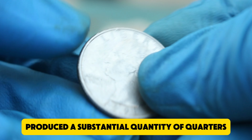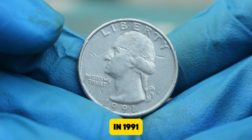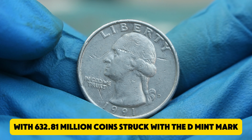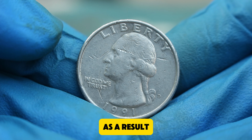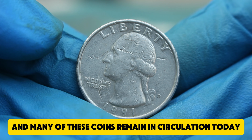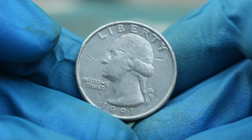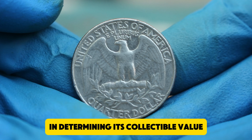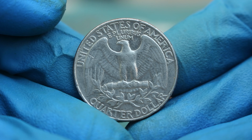The Denver Mint produced a substantial quantity of quarters in 1991, with 632,810,000 coins struck with the D mint mark. As a result, the 1991 D Washington quarter is not considered rare, and many of these coins remain in circulation today. However, as with all coins, the condition plays a crucial role in determining its collectible value.